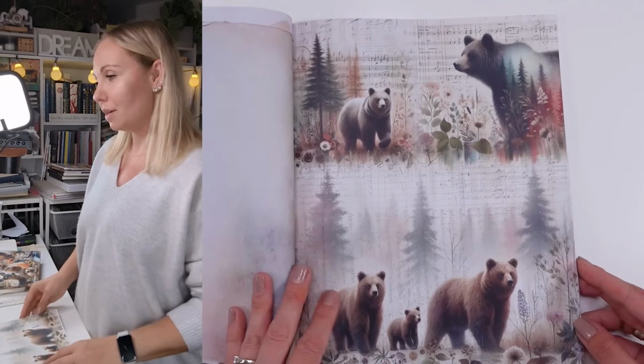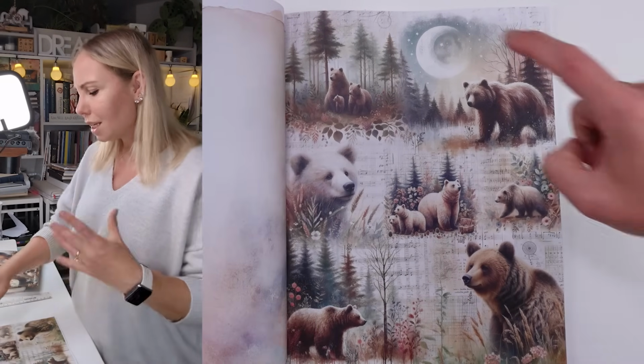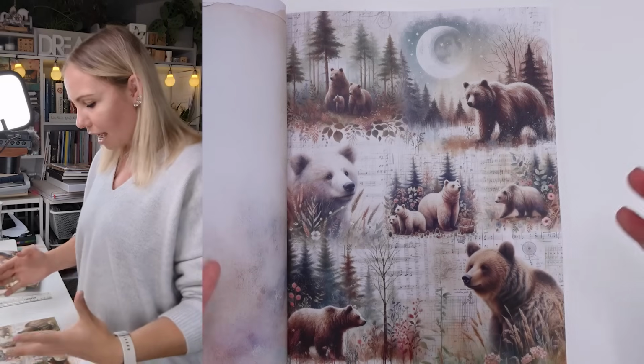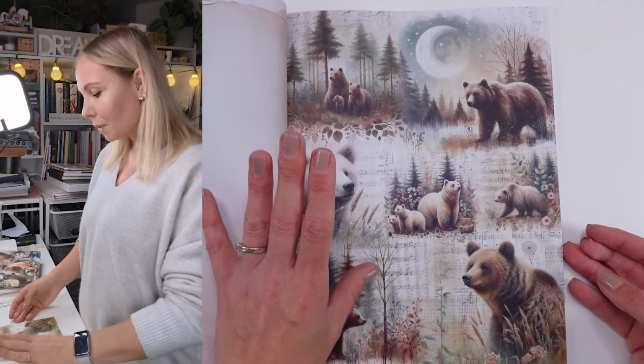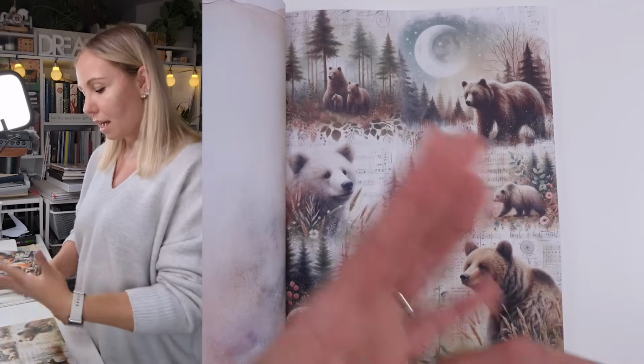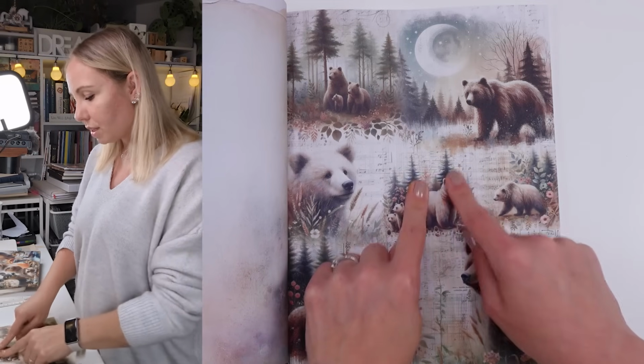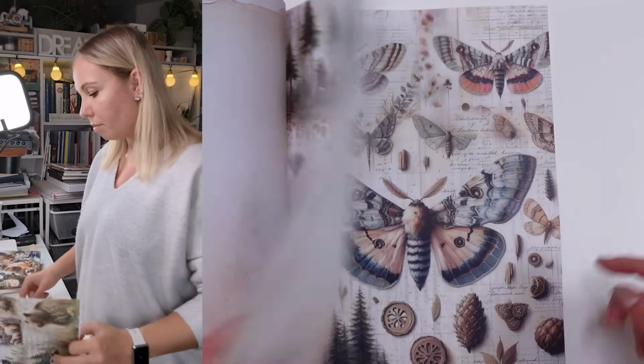So bear is quite popular, so it got 3 pages, and I think it deserved to have 3 pages, especially the night one in the woods. I mean, it is so pretty. The little bit of a white one. I love that some of the images are more incorporated with the background. You can see and touch so much of the vintagey page's background.